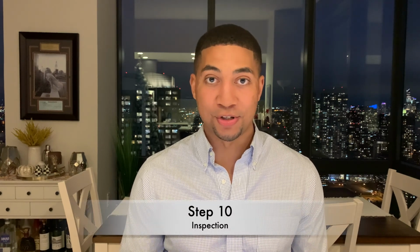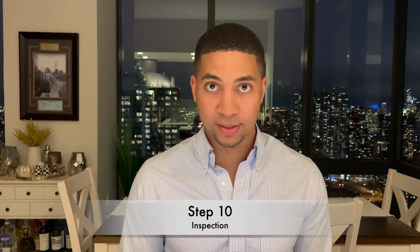After this, you move on to step 10, which is the inspection. This is where an experienced home inspector will walk through the home looking for any issues as it relates to the structure, safety, mechanics, or any exposure to exterior elements. For condos and co-ops, the inspection can take anywhere between 45 and 90 minutes, but for single-family homes, they can take anywhere from 2 to 4 hours. I highly recommend that you attend the home inspection so that you can follow the inspector around and you can learn more about the home.